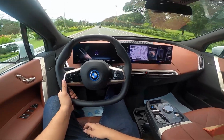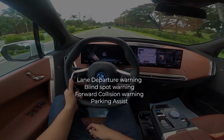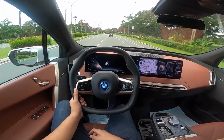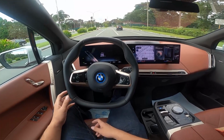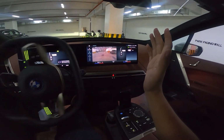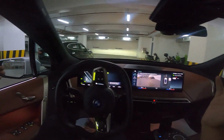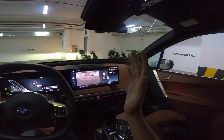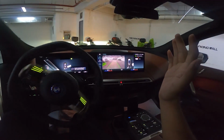The iX comes with driver assist and active safety tech like lane departure warning, forward collision warning, blind spot monitoring. It doesn't have adaptive cruise control though, and it doesn't come with a 360 camera. It does come with a high resolution reverse camera, and you get sensors all around the car. The sensors are mapped to the surround sound system, so you can tell where the obstacles are just by listening to the beeps. Like the 520i that we reviewed, this also has park assist. But unlike the 520i, this can also park forward.